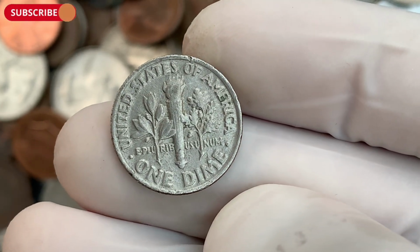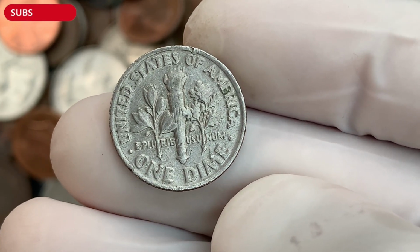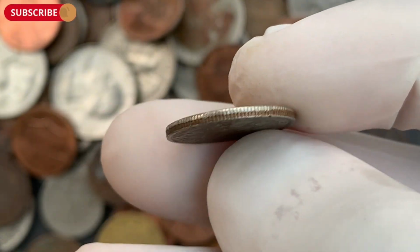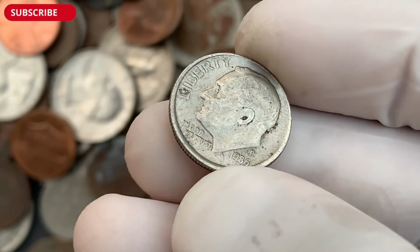Third step, flip the coin to the reverse, focusing on the torch, olive branch, and oak branch. Doubling on the torch or cracks near the rim are highly sought after.